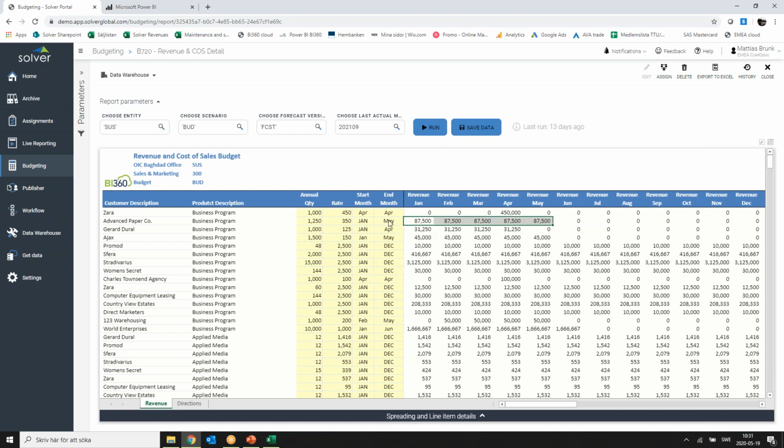So basically I can control here what months I want to generate the revenue in and how many months I want to split the total in. So this is one example where you can control, and of course I can select that I want all of this to be in May because that's when I believe or know that this deal will take place, where Advanced Paper will buy 1,250 licenses for my business program at a certain rate.